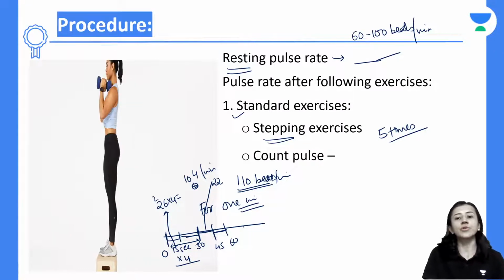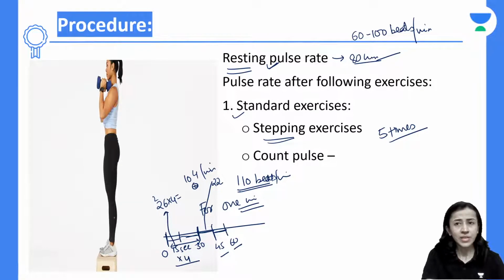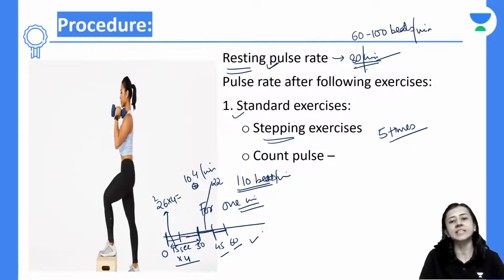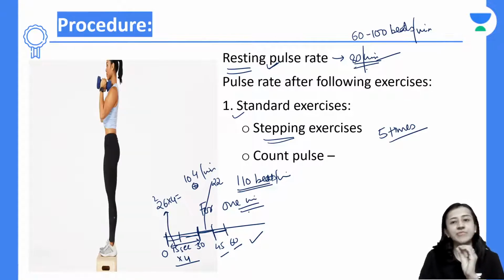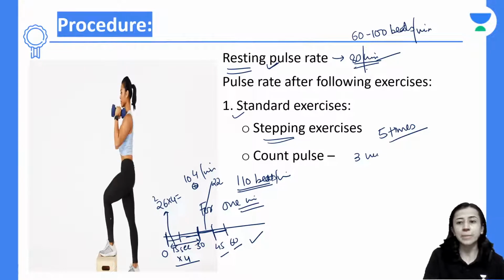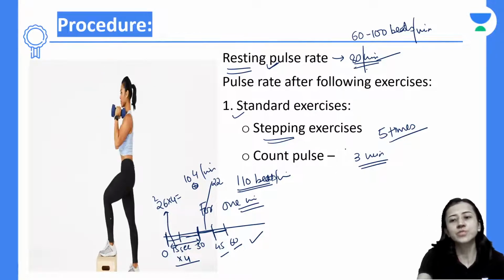This way you have to measure and find out at which time your pulse rate comes back to the resting pulse rate. Suppose the resting pulse rate is 80 per minute. Find out at which time your pulse rate becomes 80. This is the procedure to test efficiency. Normally within 3 minutes after standard exercise the pulse rate comes back to normal. If it does not come back to normal in 3 minutes, you can say that some pathology is there. So this is the first test.